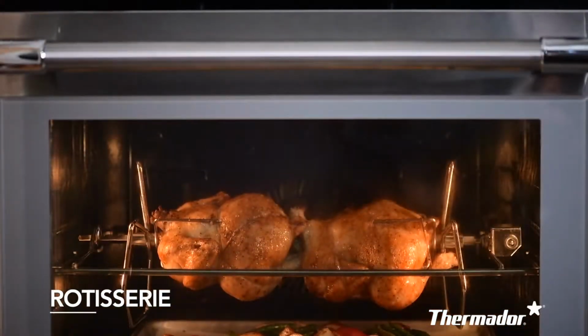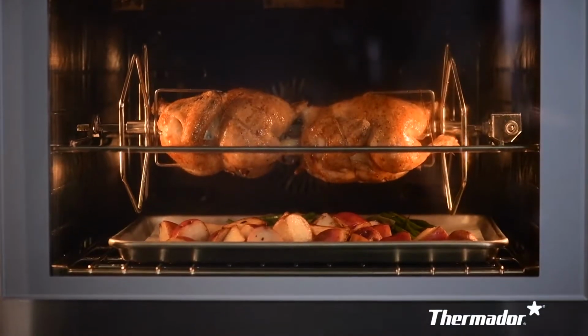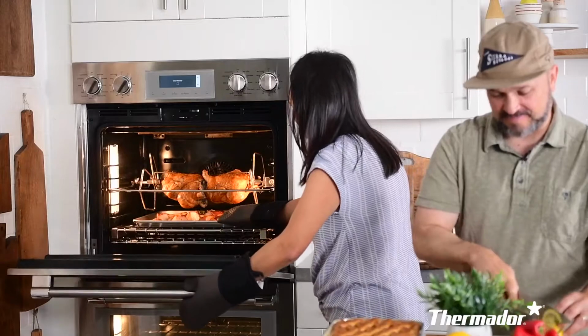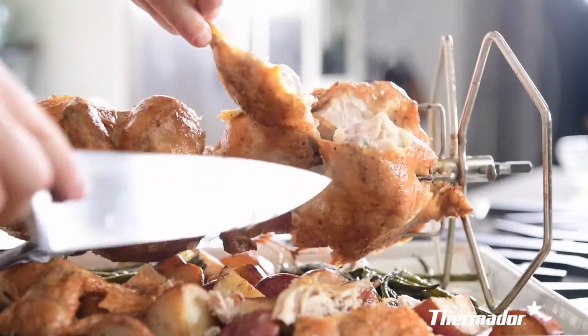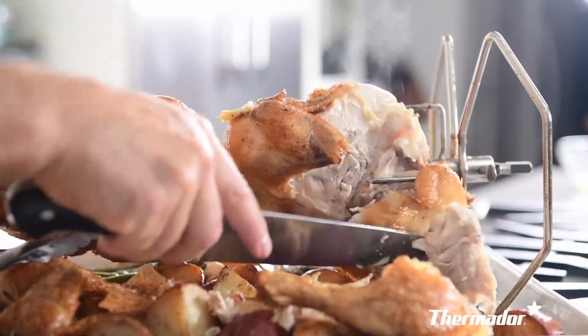Rotisserie is a wonderful way to cook poultry and roasts. This mode uses the bake and broil. This allows food to receive equal heat on all sides. It holds up to 12 pounds of food. Rotisserie chicken comes out super juicy and incredible. The skin is crispy and fantastic.